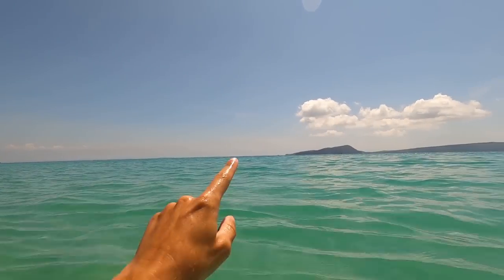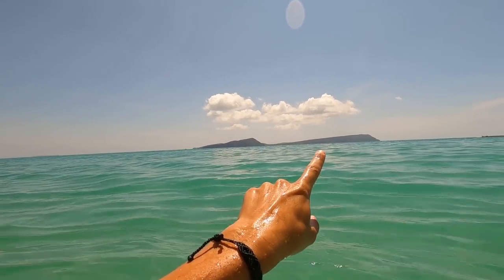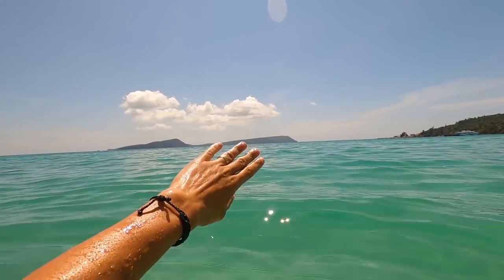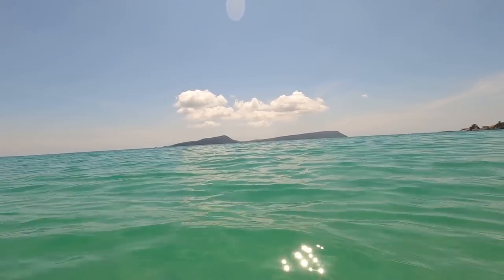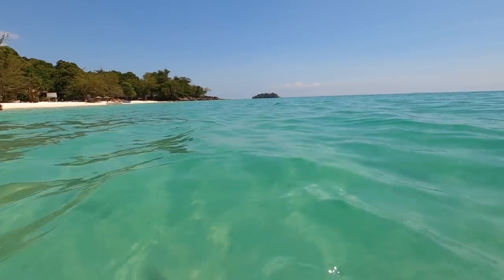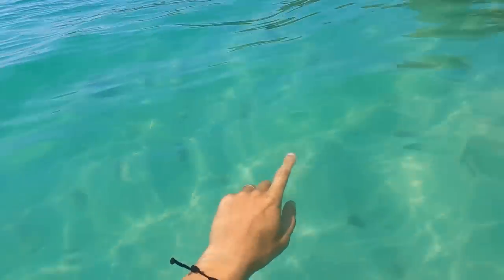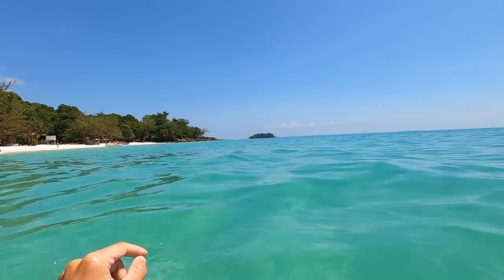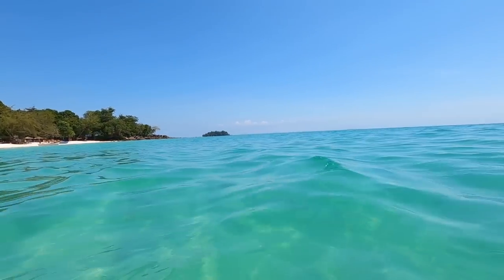Yeah, so good. And there in the distance, you can see the island we were on before, Koh Rong Sanloem. And we were actually on this side here, this coast. So yeah, it is very close. They even seem to have some other little islands here. Can see some fish around here, so yeah, I'm probably gonna get the goggles soon. I can see some rocks over there, so maybe a good spot to snorkel, I don't know.